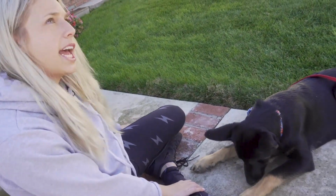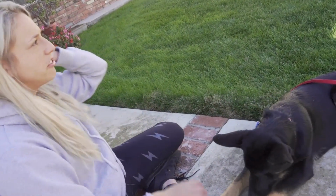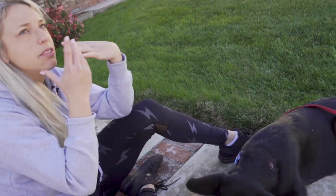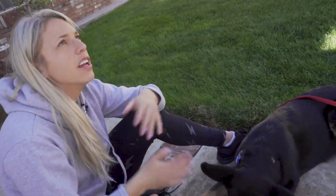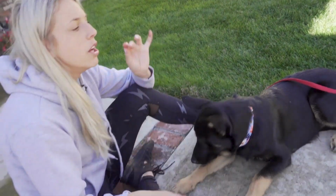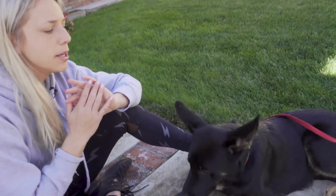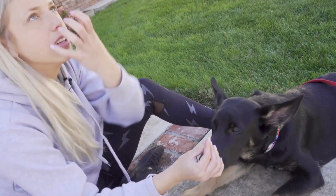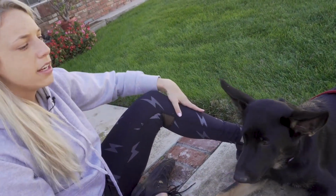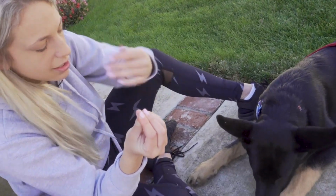Drop it is the same thing. People get so confused about leave it and drop it. I don't understand why, but drop it just means he has something in his mouth and you want him to drop it. But if it makes more sense to just say leave it, you can tell him that too. To first teach drop it, you usually say drop it and put the treat to his nose. To get the treat, he'll drop what's in his mouth. Then you work up to drop it, show him the treat, and then he'll end up dropping it.